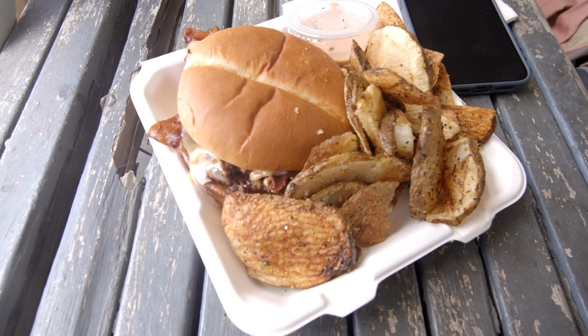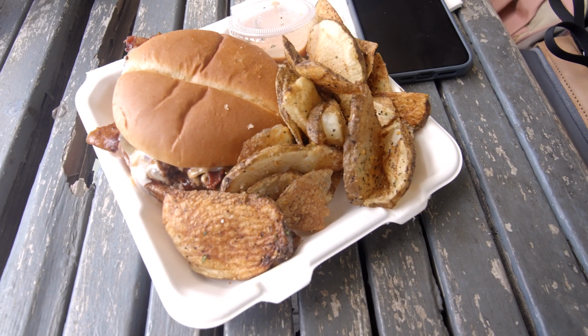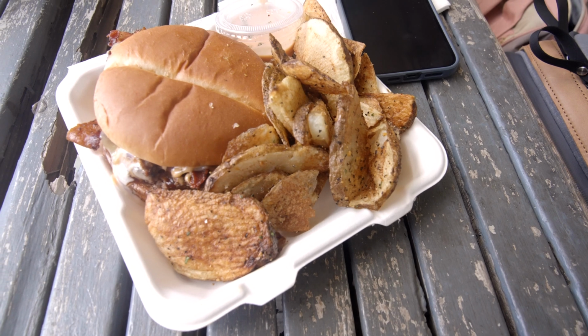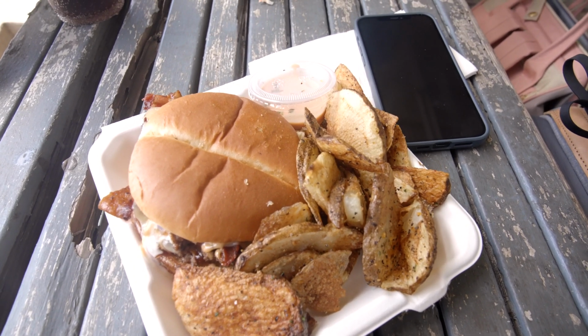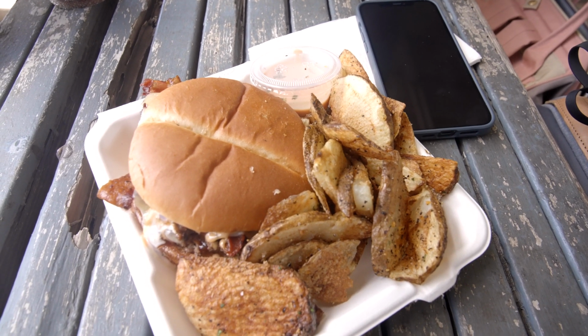And they make in-house chips, which were fantastic. The seasoning on them was so good. It was salty, savory, and the crunch was great. And sometimes you had a little underdone ones, like underdone fries almost. And it was just so good.